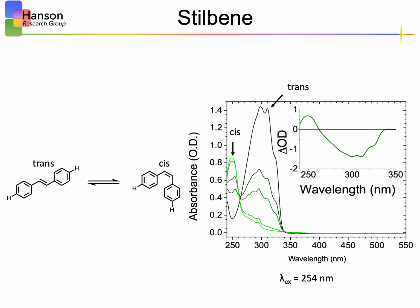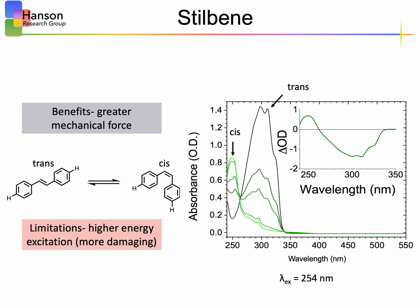Utilizing the carbon analog of azobenzene, stilbene, shown here, offers us the opportunity for greater mechanical force, but it does require even higher energy light for direct excitation, as illustrated by the transient absorption spectrum, where the cis isomer peak at 250 nanometers grows in as the trans isomer peak at 300 nanometers diminishes over time with excitation of 254 nanometer light.